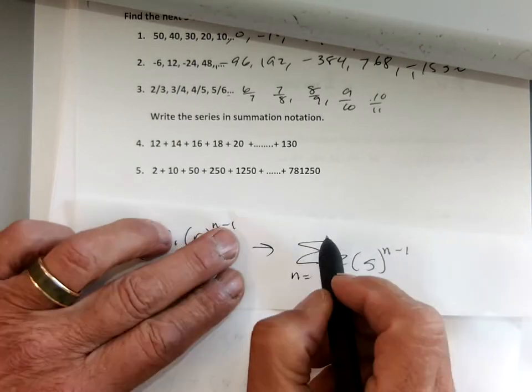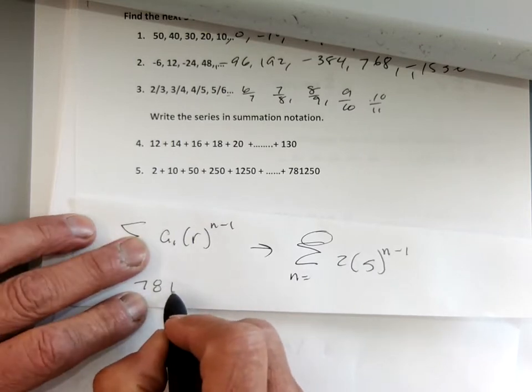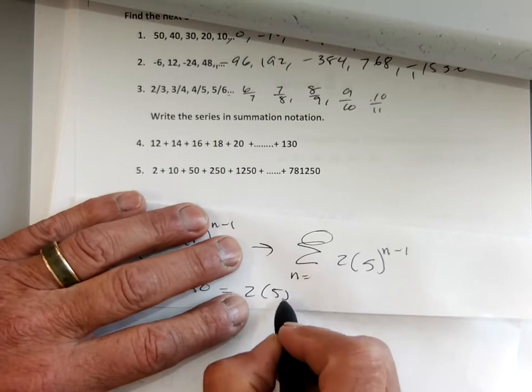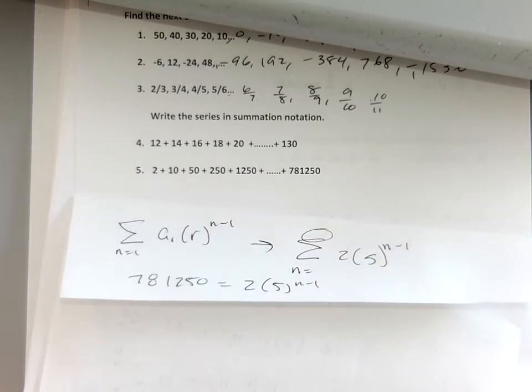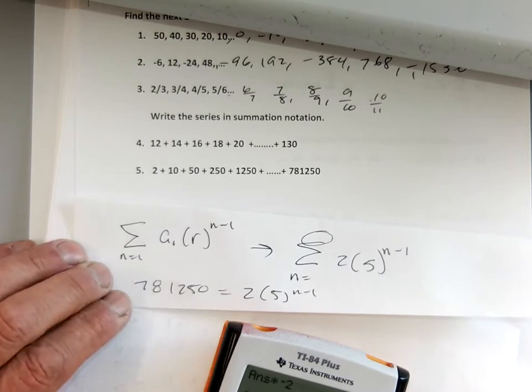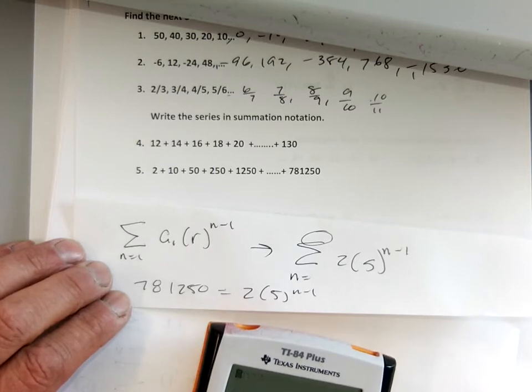Now, what's this top number? Well, technically, 781250 should work in this formula, okay? Let's see if we can solve. Divide by 2, divide by 2. So it goes 781250 divided by 2, and I get that answer. Oh, it can't be right. Try again.